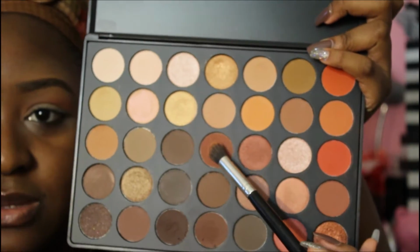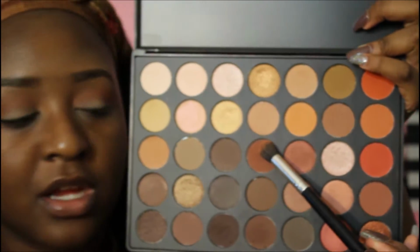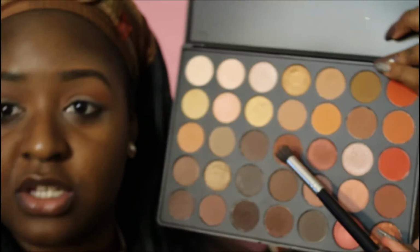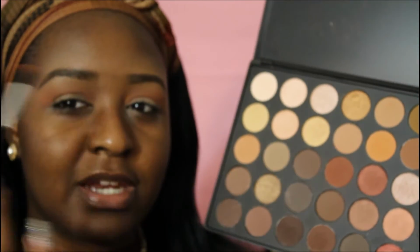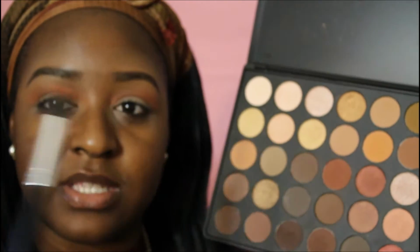I'm going to take this warm brown smack in the middle right there on the same blending brush, and I'm just going to go ahead and put that with the same transition color we've already applied and kind of more so focus in my crease. Also, the crease of your eye is just where your eye folds. All these browns we're working with really is making me want some chocolate.